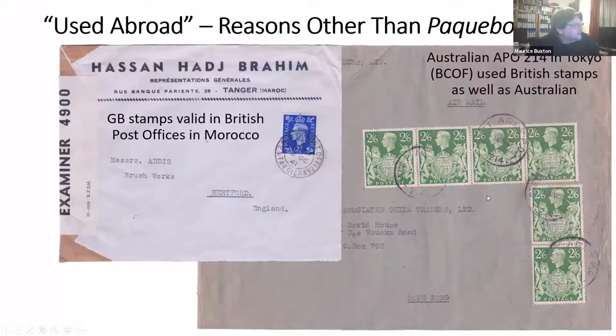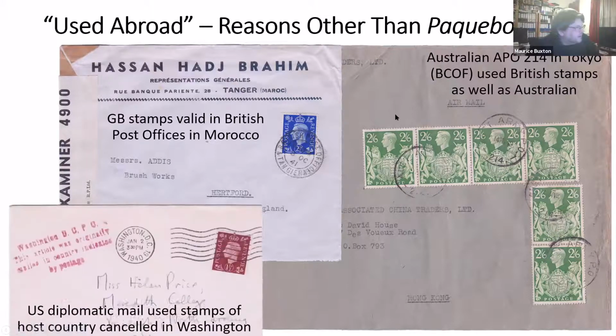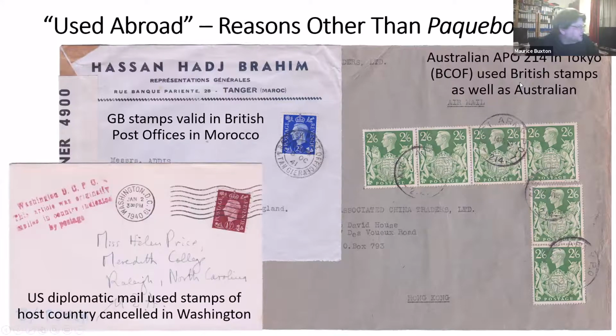You also had the British post offices abroad, in Morocco, for example, Tangier. You could use British stamps as well as the overprinted ones. And you also had oddities like that, where American diplomatic mail was cancelled in Washington but used the stamps of the host country. So that's been a sort of whistle-stop tour of the King George VI period. There are a large number of things I would have liked to include but didn't have time for.